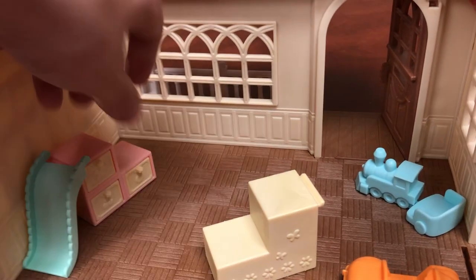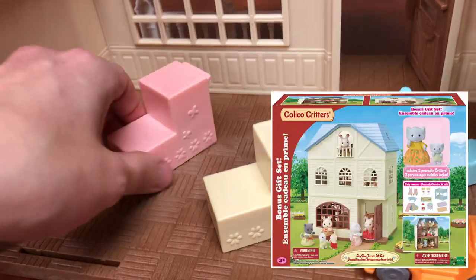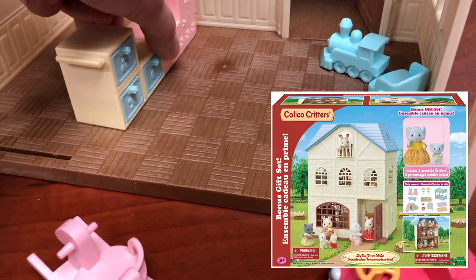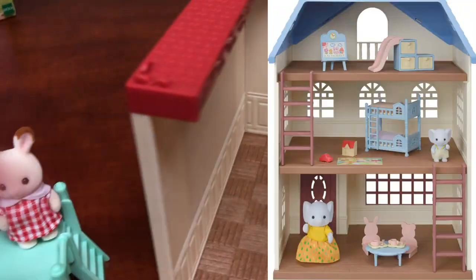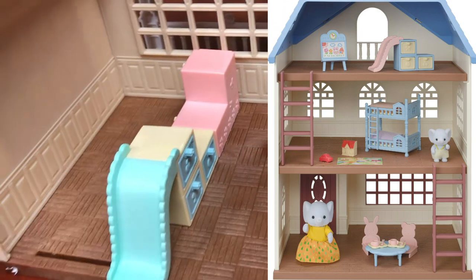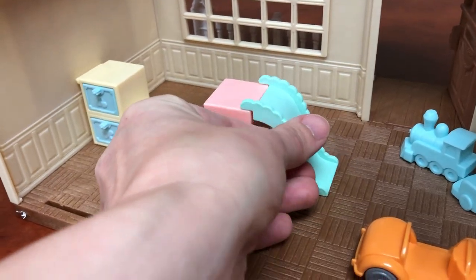Oh, I forgot to show you on the back, they have these really pretty little flowers. Those would look really pretty painted. And we have this blue terrace home on the way, and it also includes a lot of this furniture. And these are all in different colors too, so we have so many different colors of a lot of these elements. So that is really, really cool.